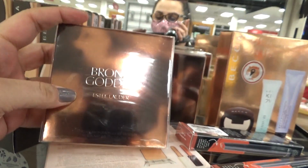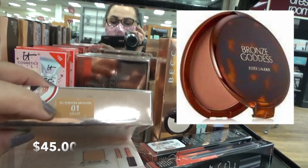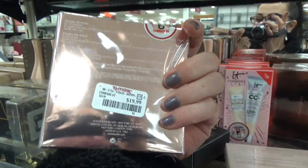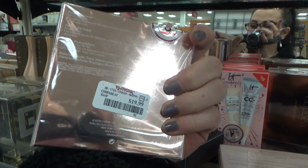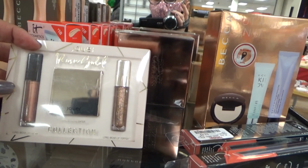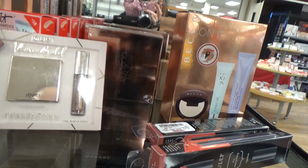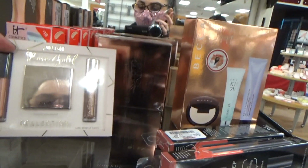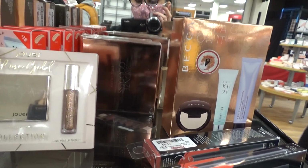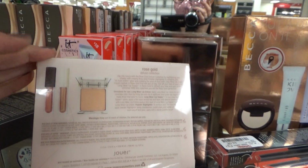Wow, they have the Bronze Goddess palette here from Estee Lauder. This is an 01 Light and it is $19.99. I think I'm going to pick this one up. Then they have this adorable little Jouer kit. It's rose gold. It looks like, I don't know whether the palette's scratched up in there or not, but it is their powder highlighter and it has a long wear lip cream and a long wear lip topper. It's the Rose Gold Deluxe Collection, and that's what the highlighter looks like.